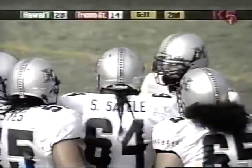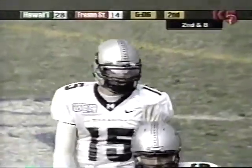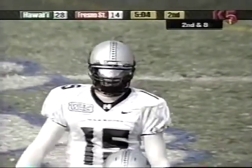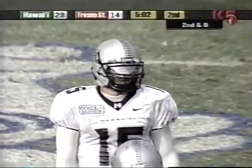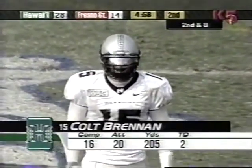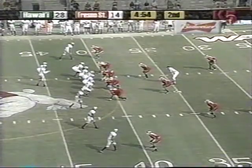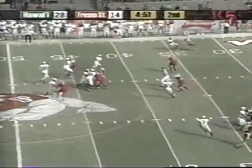5:14 left, and the clock is ticking, as you can see. Here comes Hawaii. Rivers to the left, Sample to the right, and the other 2 wide receivers to the right are Bess and Dickerson. Brennan looks into that defense. Quick pass.